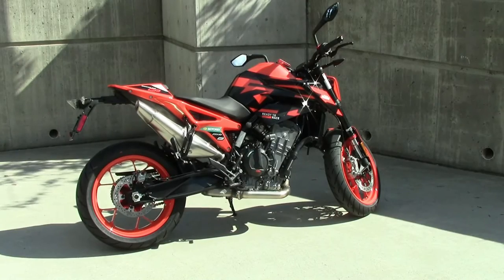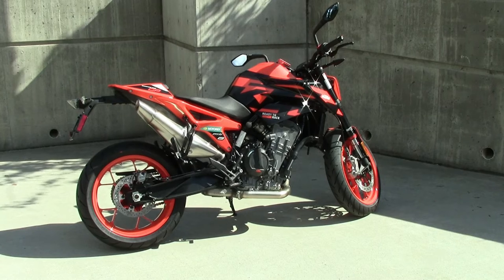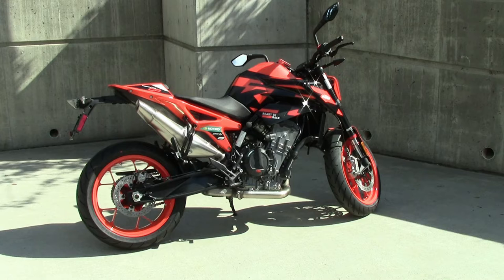So let's talk chassis, shall we? So you're gonna have a Bosch 9.1 MP ABS system. It's even got what they call a super moto mode for the ABS system. And your front brake is gonna be a 300 millimeter disc diameter. Your rear brake is a 240 millimeter disc diameter. It is chain driven, of course.